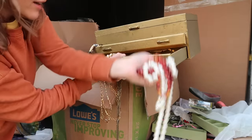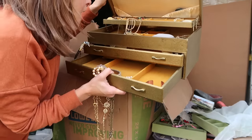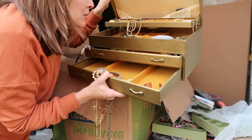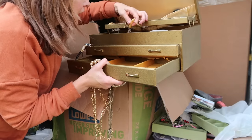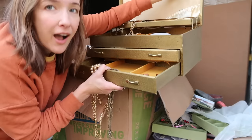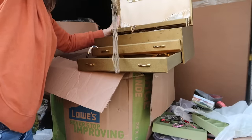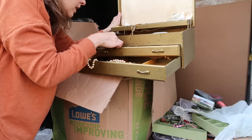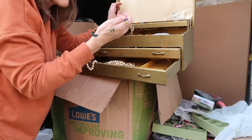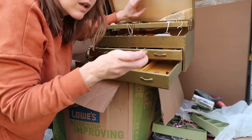Now again, I have no idea what any... Oh my gosh. There's a pocket watch. There's rings. There's charms. What is this? I have to breathe. I can't even get this drawer, it's stuck. It won't even open. Again, I have no clue what any of this stuff is worth. But this is amazing. To me, it is. A pocket watch. Let me calm myself down.